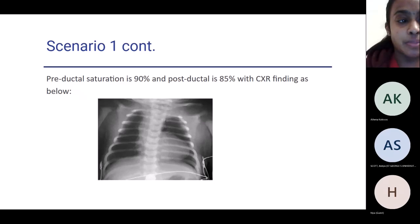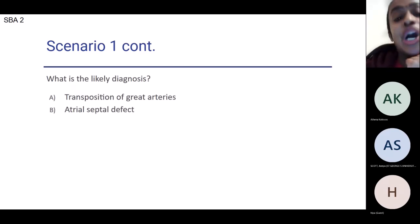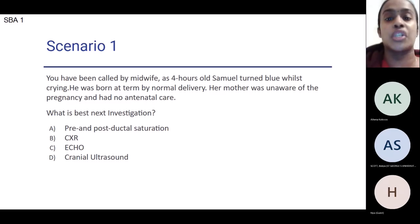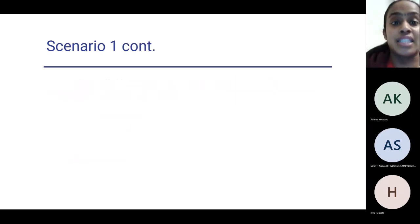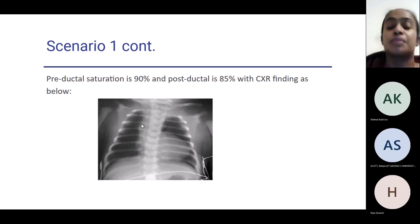Okay, I will stop the poll. The correct answer, as most of you answered, is transposition of the great arteries. Why and how can you work through the scenario? The way I usually go about it is to take key information from the stem of the question. You have a 4-hour-old Samuel who was born at term by normal delivery and seemed to be fine. Mum had no antenatal care, so she did not have a routine ultrasound scan, so you do not know whether anything was unusual during the pregnancy. As an SHO, the first thing you would do is pre and post ductal SATs. And on the chest X-ray, what you characteristically see is the boot shape, which is a characteristic finding of transposition of the great arteries.